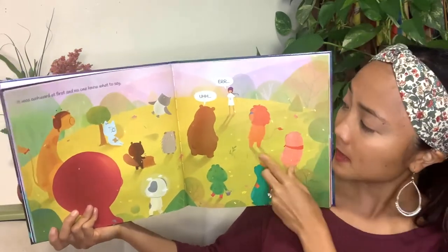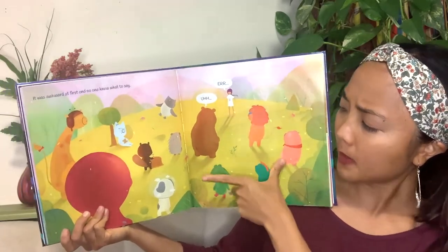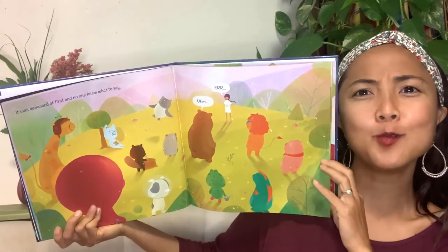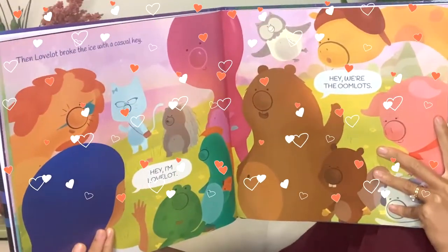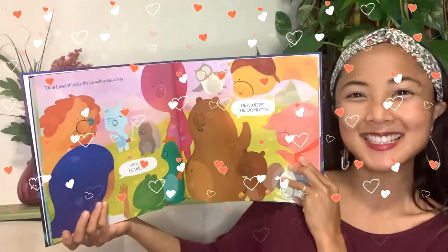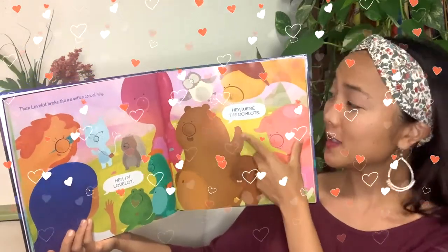Right, I see. Maybe this one kind of reminds me of a lion. This one kind of looks like a pig, a giraffe, a porcupine maybe, frog. But they're umlauts, right? So they're not those animals. They're umlaut animals. Then Lovelot broke the ice with a casual hey. She said, hi. That's a nice thing to say, right? When you meet someone for the first time. Hey, I'm Lovelot. She introduced herself.